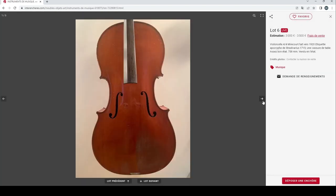It's not bad. We've got a cello here, Mirkel, 1920. It's got a Strad label there.